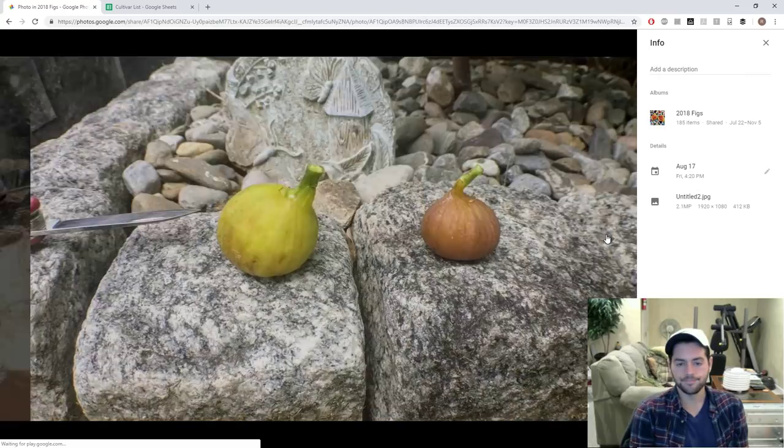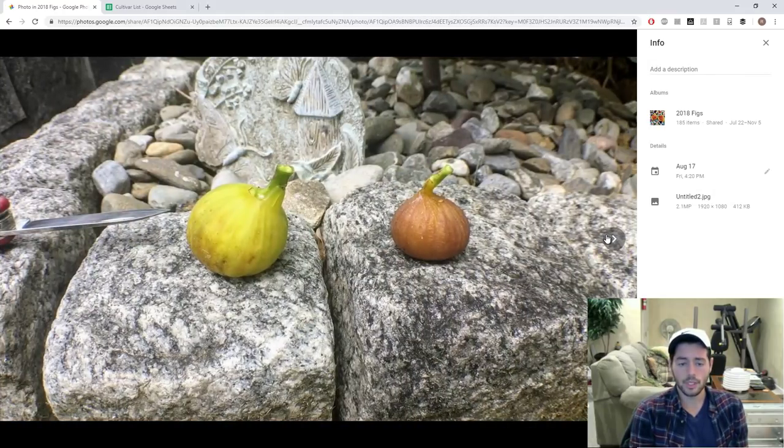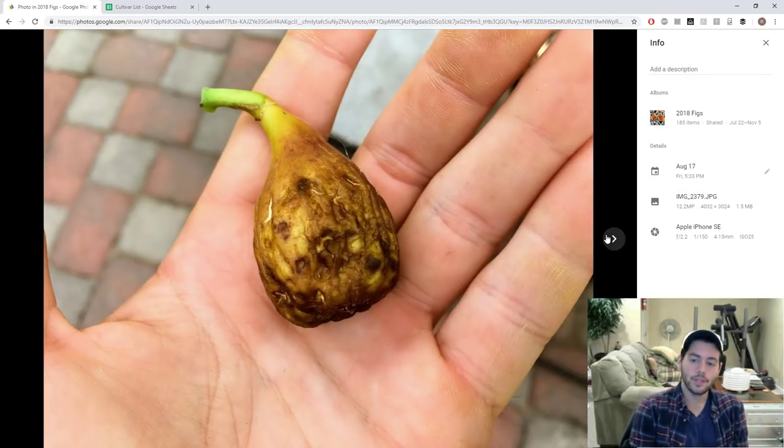Very, very good. We did a video on this variety with those two figs. Here's two we did a video on as well. This is Rassi's Persian Unknown. You can see that there, as well as Little Ruby. Little Ruby is the littlest fig I have, but it's actually quite flavorful.